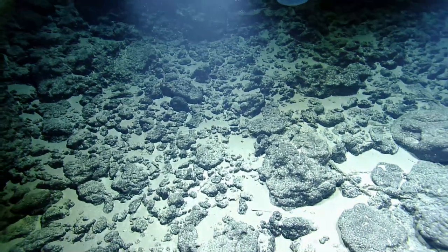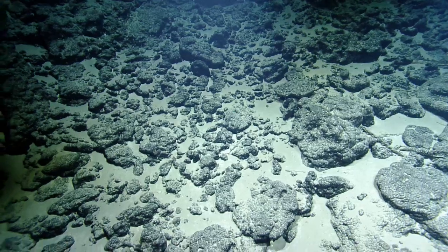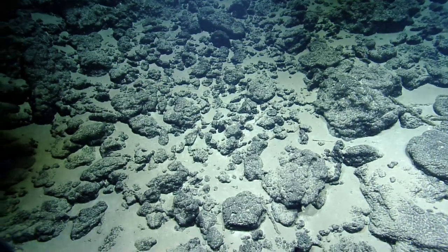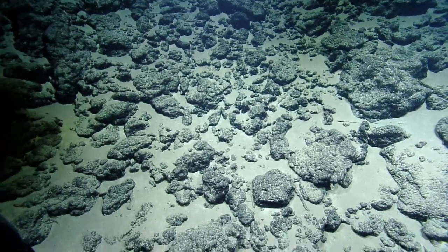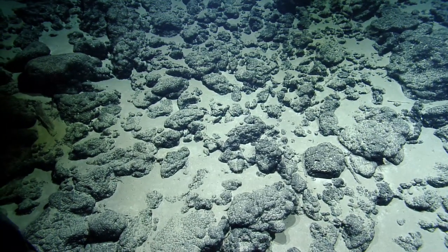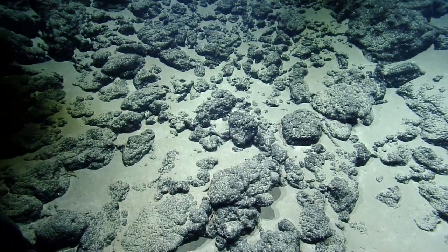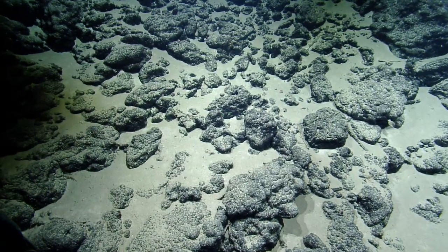Affirmative. Okay, thank you. It looks like there are also a lot of dead sponge stalks here, both the long straight stalks of like Hyalonema and Caulophacus sponges, and also those kind of backbony looking stalks, which is interesting. And I wonder if we're going to come across some more sponges soon.